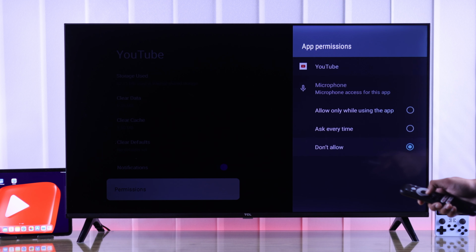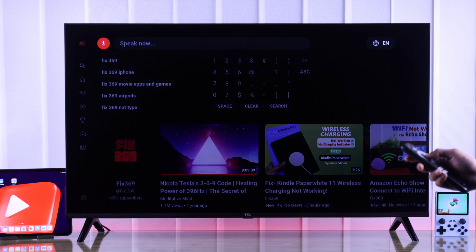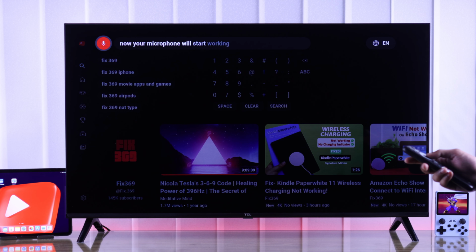To enable this, just select it and then enable allow only while using the app. And then you can go back to YouTube and try voice searching. Now your microphone will start working right away.